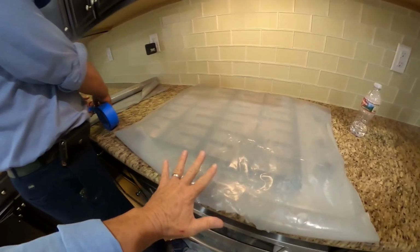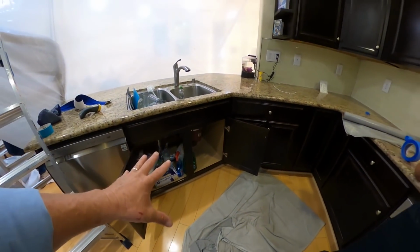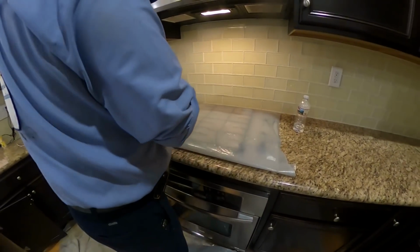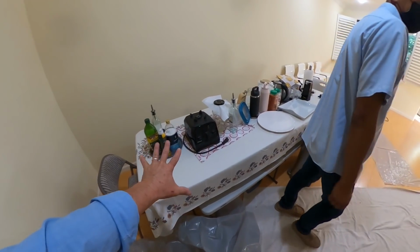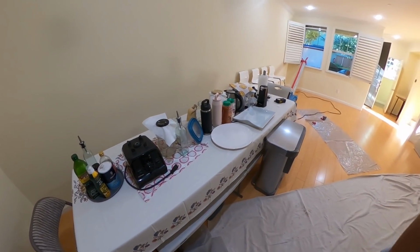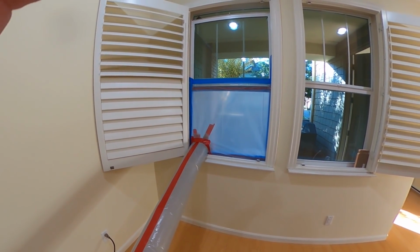So right now we're covering the appliances just because after we cut the kitchen sink cabinet out, there is mold spores. We don't want them to get into the appliances, so it's just extra added protection. We set all the kitchen items out here. We have negative air to the outside.